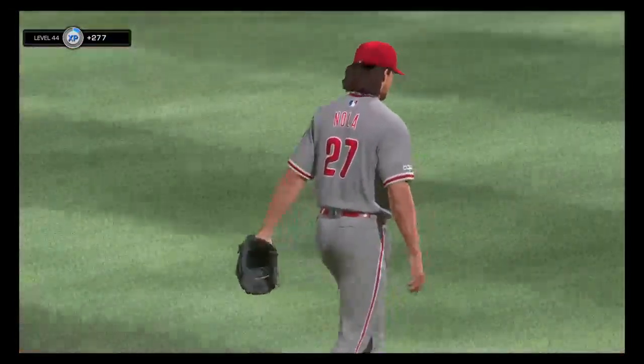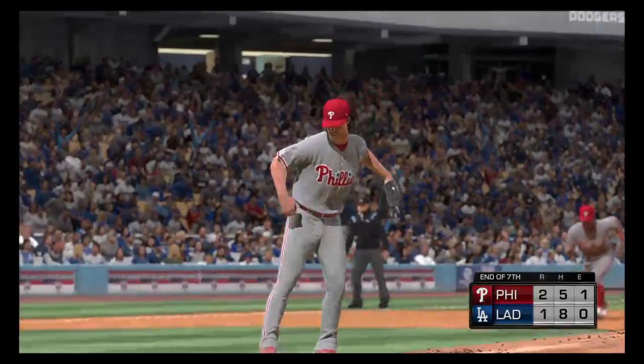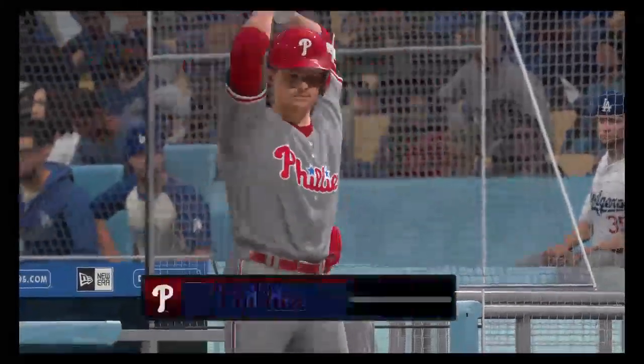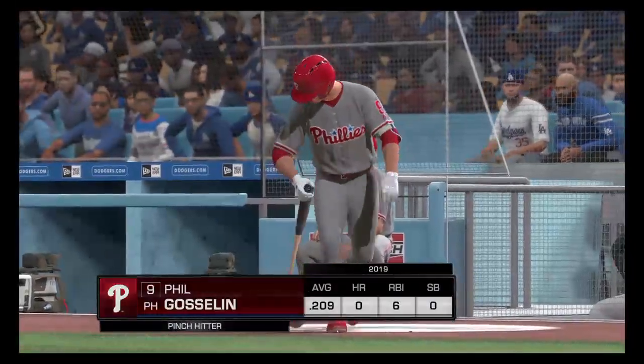So it's 1 run on 3 hits, 1 error, and they leave the bases loaded. 8th inning coming up. Phillies lead this one 2-1. Ladies and gentlemen, Phil Gosselin is going to be asked to get things going here as the leadoff hitter in the top of the 8th. Number 9, Phil Gosselin.